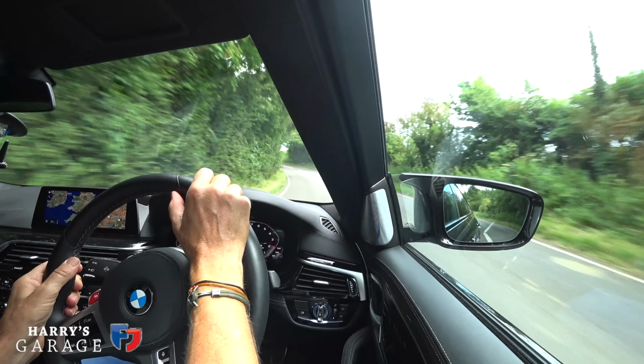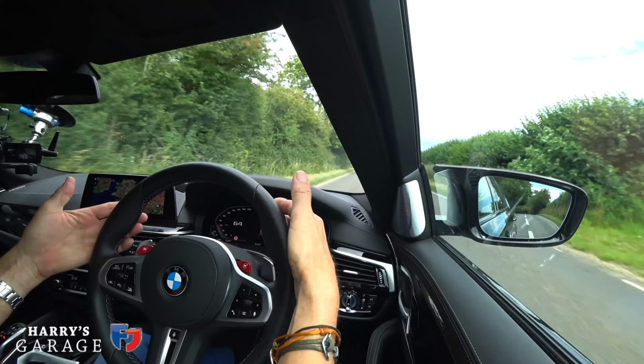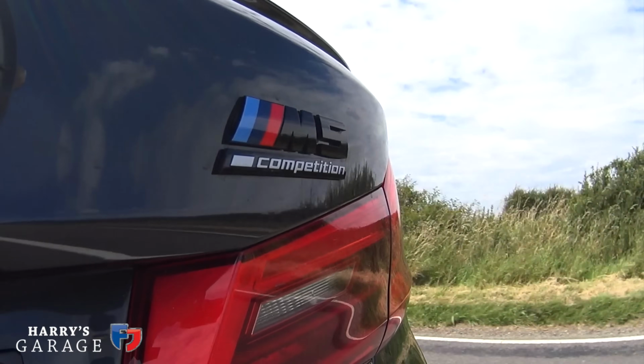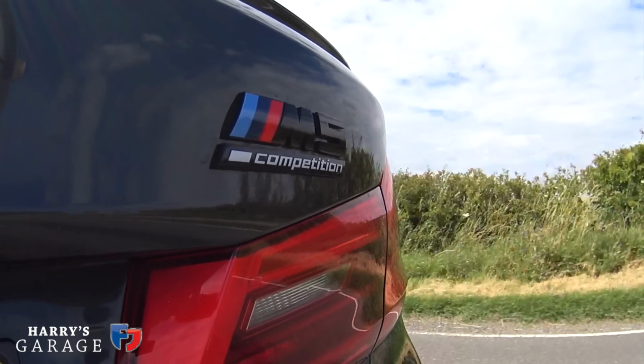It's not using... but turning's really good there. Just the steering just feels a bit numb. You know, I expected M5 Competition to have a bit more rawness to it than this. There's no doubting it's got performance though, but is it a true M5?